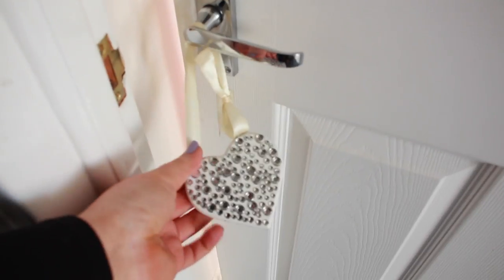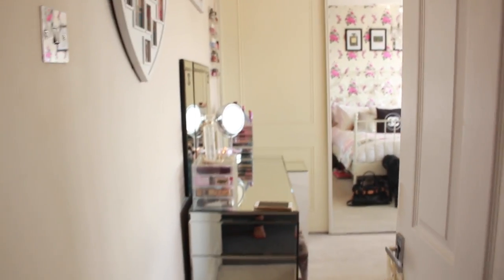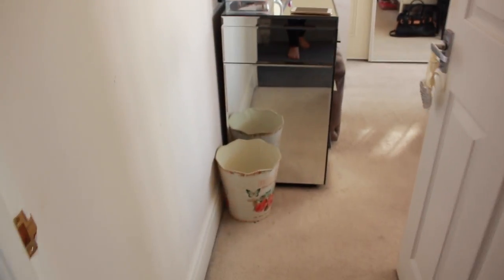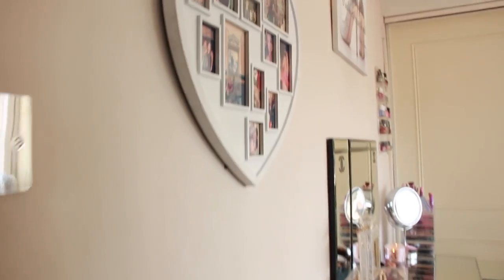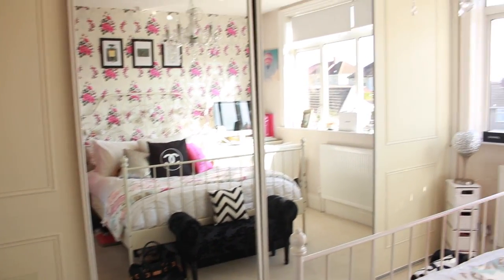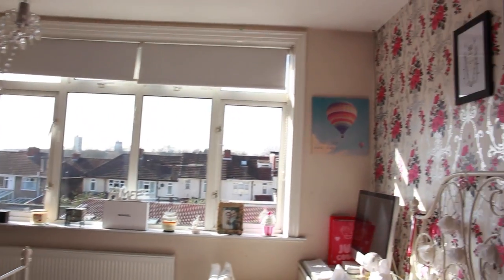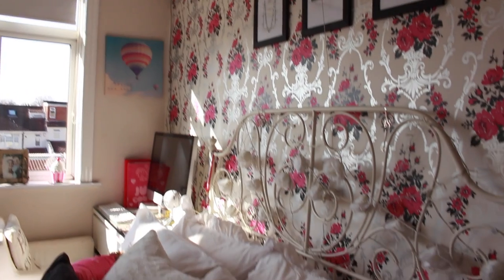Okay, so this is the door, and this is obviously my room because we've got a little sparkly heart on there, and that is from the range. If I open the door, I'll push it open a little bit more, this is what you first see. Now, I'm going to give you guys a little bit of an overview as if you were just walking into my room and having a look around. This is what you see when you come in. So yeah, just imagine you're standing here coming into my room. All right, so that was the overview.